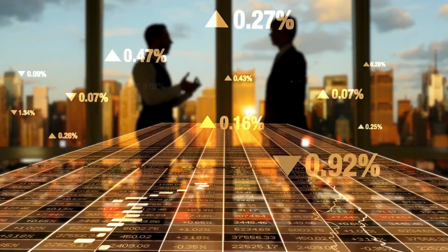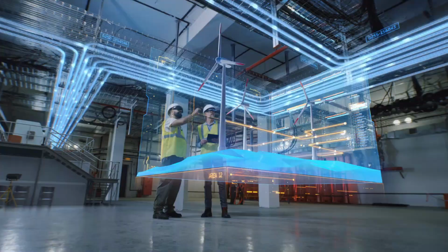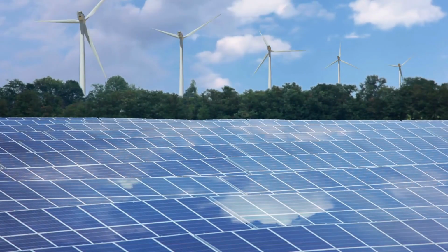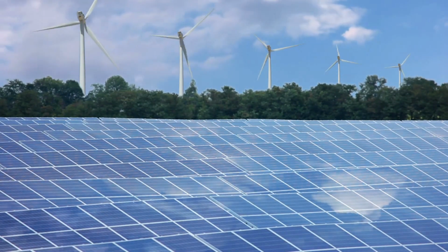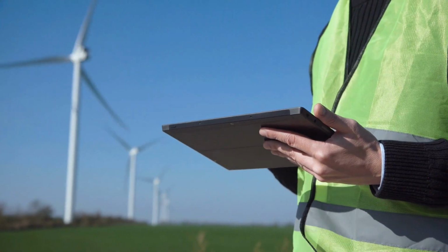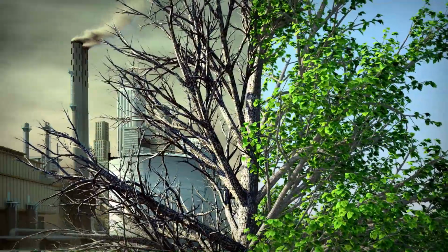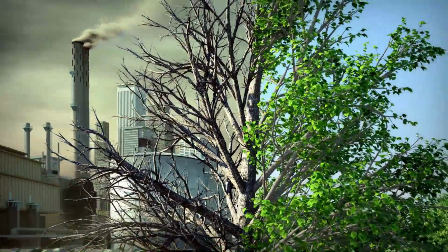The transformation of the economy into a new electric era that is predominantly driven by renewable energy sources such as solar and wind power is the target of significant investments made by both public and private corporations and governments. Taking into consideration the environment is something which needs to be taken care of at the moment, don't you agree?